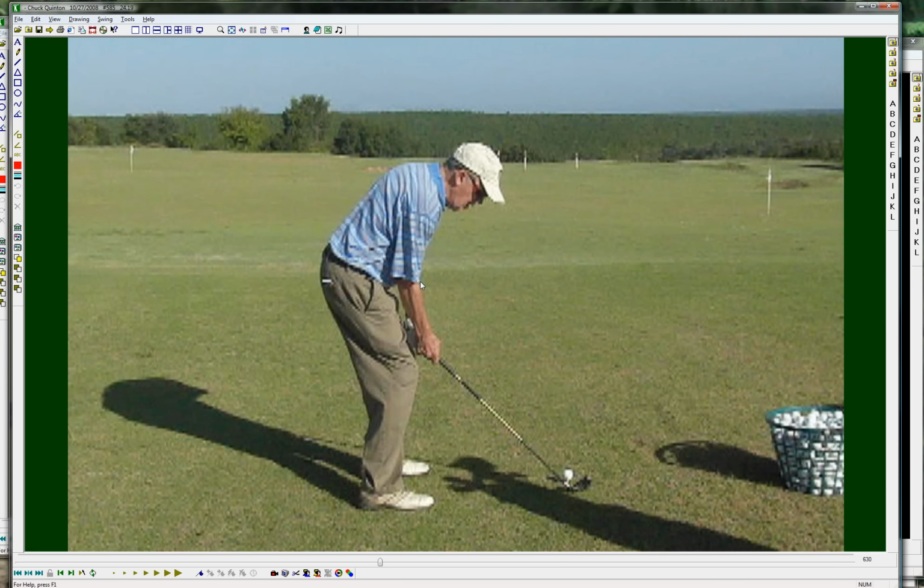What I'm doing is following the system that's laid out on the website that we took a lot of time to create based on how the brain learns new movement patterns. And I'm going to walk you through that so that you understand not only how to improve your golf swing, but how to get the most out of the website.